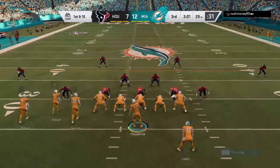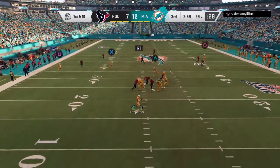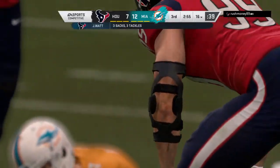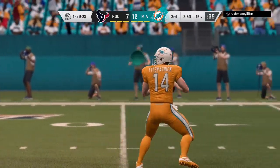The Dolphins at the line ready for their next drive. And 3 interceptions in this game. I would have to think, I wasn't a quarterback, but number 4 couldn't get rid of it. Nowhere to escape, and he goes down. J.J. Watt able to disrupt yet another pass play. That is his third sack of the afternoon.